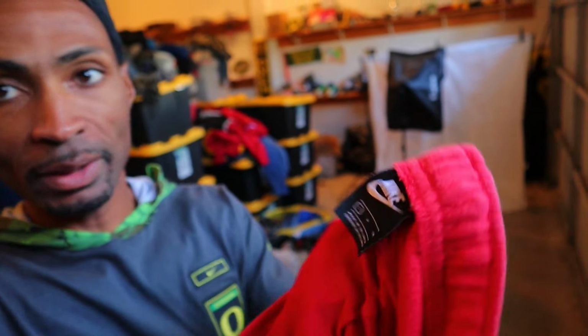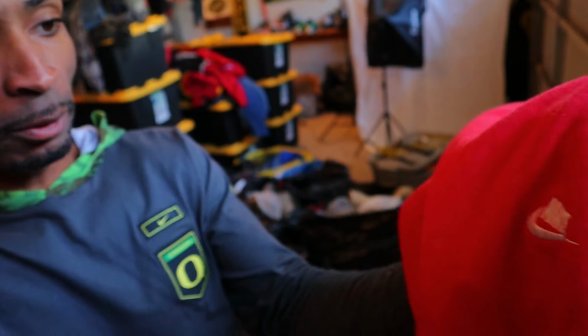Just a pair of Nike sweatpants, and it's not even a big size, a men's small, red colorway. Found these down at the bins, I think like last week or the week before that. They sold for $13 plus shipping.